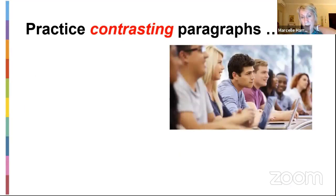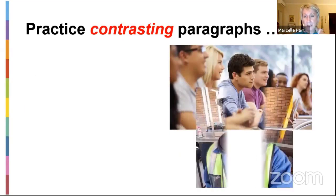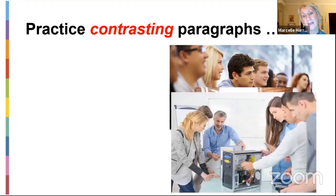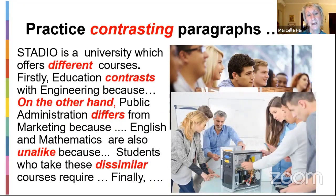There I've got students listening to every word. There might be art students, there I've got my engineering students, here I've maybe got my IT students. Okay, Stadio is a university which offers different courses. Okay, firstly, the education contrasts. On the other hand, differs, unlike, dissimilar. All the red there, we can see there's definitely a contrasting paragraph, and students mindfully will know they have to insert these kinds of devices into their paragraph.